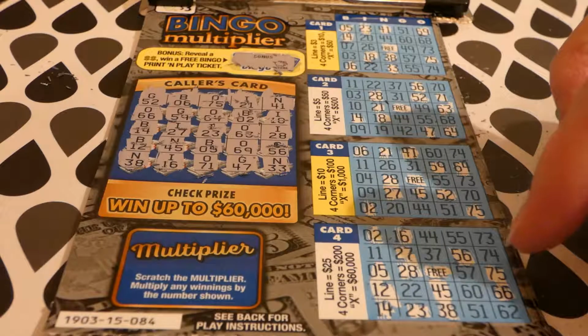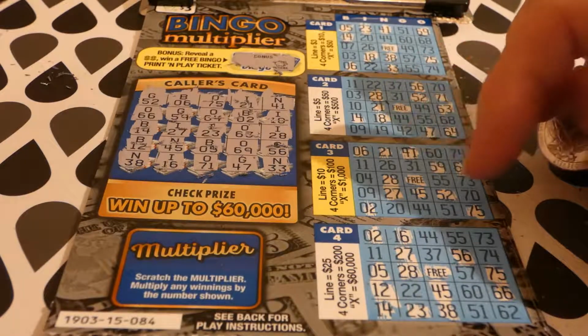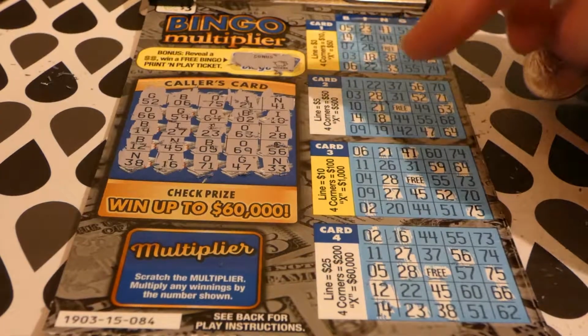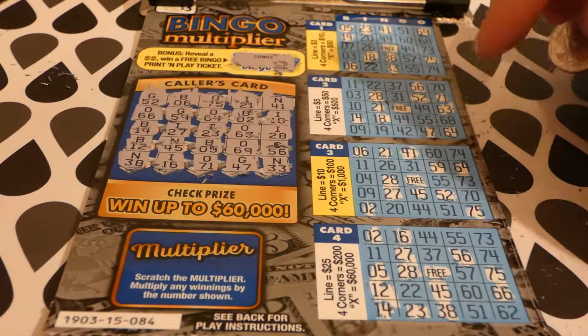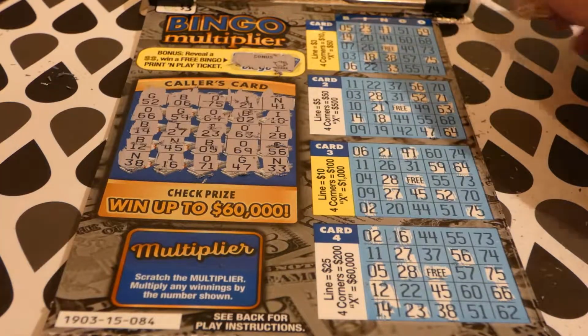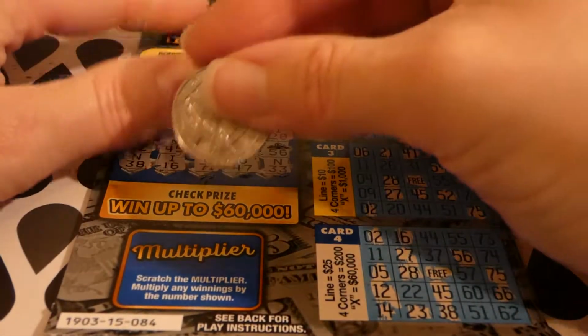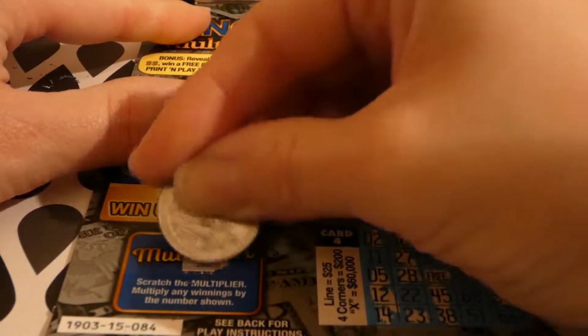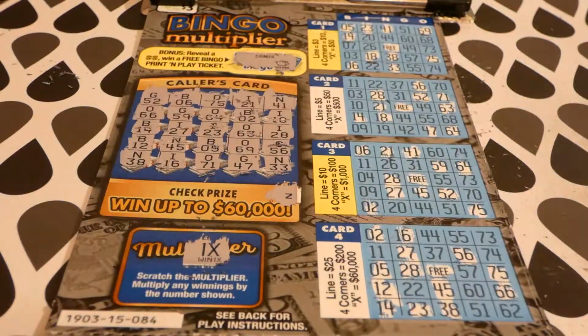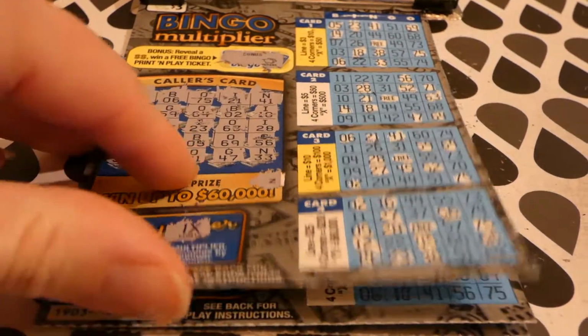Nothing. The diagonal ones always miss. That's not even close. Okay, so I don't see anything. So what was that multiplier on here? It's a 1x. All right, let me see. Z, yeah. There's nothing on this one.